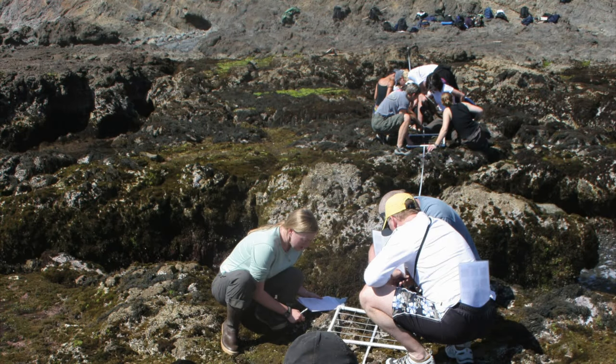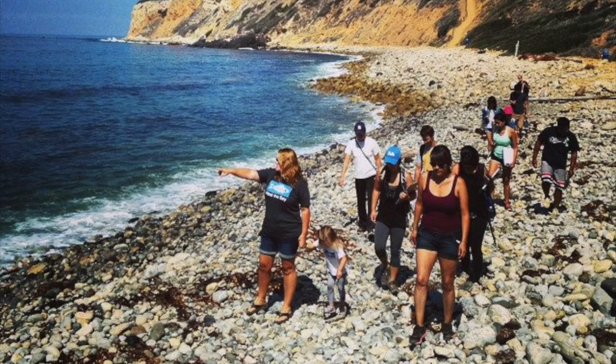There's a scientific and social component, too. So you learn about the natural world more because you're paying attention to it, because that's your job as a citizen scientist, but you're also making friends with other people in your community who care about the same things and enjoy the same things that you do.